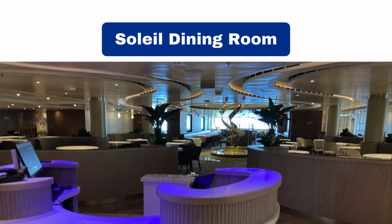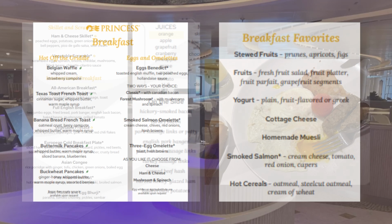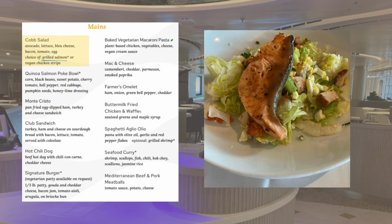For sit-down breakfast and lunch, try the Soleil main dining room. Their menu offers a good variety of everything and it's cooked to perfection. Try the all-American breakfast with 2 eggs, hash browns, and turkey sausage. For lunch, they have a few light bites like roasted cauliflower and colossal fries, and lots of choices for mains. Here's the Cobb salad with grilled salmon.